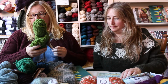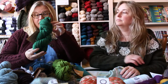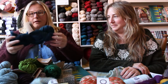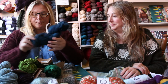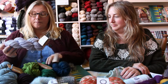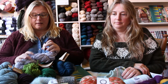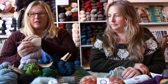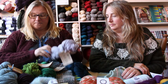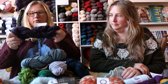So we've got some new colors. This is Gecko. This one here is Pesto, Basil Pesto. And we've got Galaxy Blue. This is very pretty. And this is from the same company as Alpaca Heather. So you are getting that same fair trade. You get on the label, it'll tell you the name of the person who has dyed this. This is Ethereal, Chambray, and then Concord, like Concord grape.